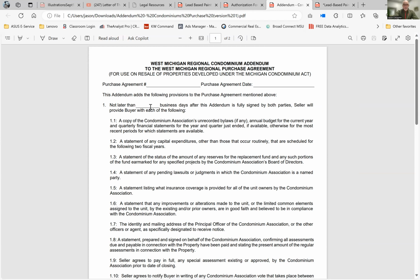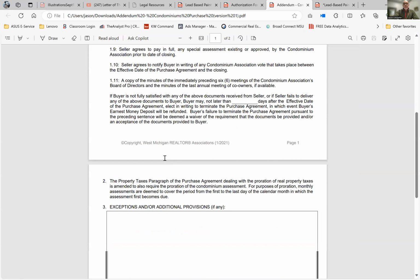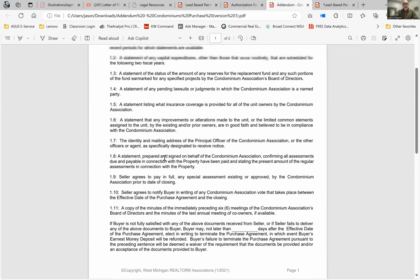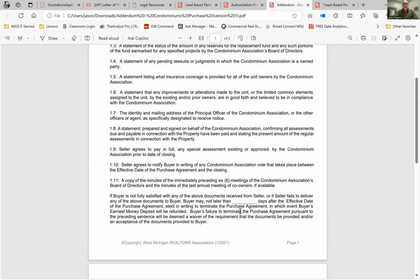So something that's been lived in, owned by somebody, not the builder, as either an owner occupant or an investor rental property, perhaps. And so this form, while it's very in-depth and detailed, gives the buyer the right upon receipt, and you can fill in the number of days on this that you want to have your buyer review those documents. I suggest getting a copy of financials as well.